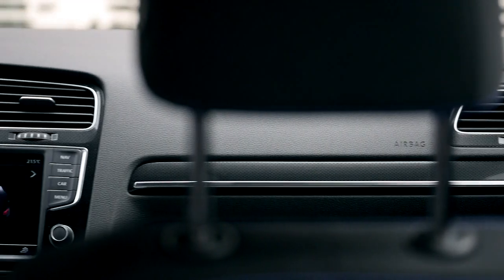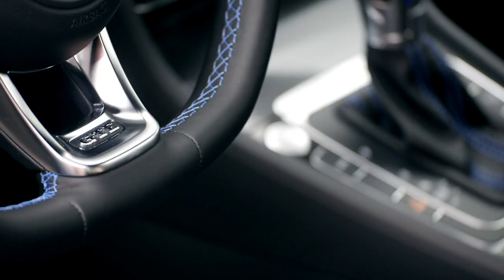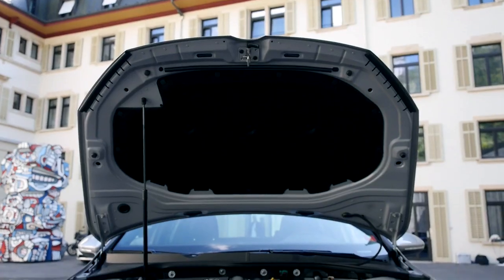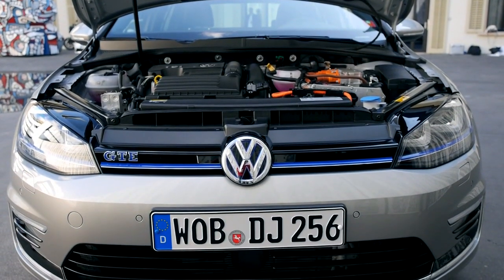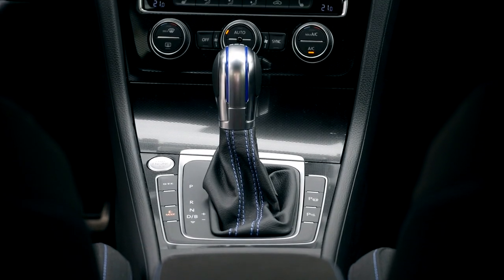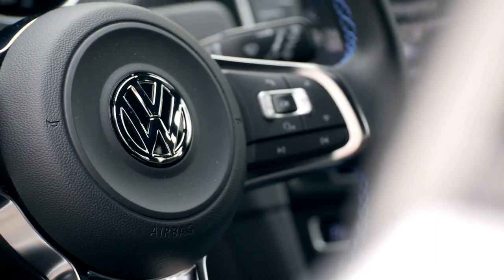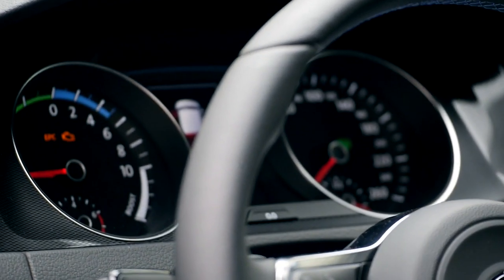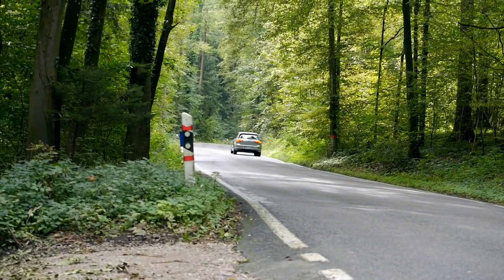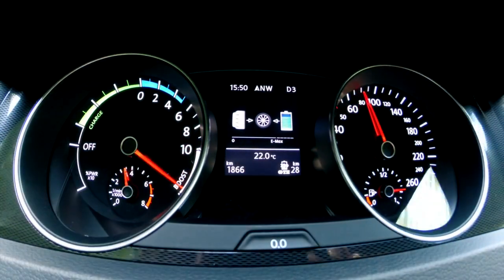Against the GTI's 220 brake horsepower, the hybrid Golf GTE features 204 brake horsepower: 150 bhp from a 1.4 turbo petrol engine, combined with 102 bhp from the onboard electric motor. The GTE has some features in common with the e-Golf, for example an energy flow display. But you'll still find a classic tachometer beneath, so you can watch the power of the engine. One of the car's most impressive achievements is the max torque of 350 Nm. This is exactly the raw power you would expect from Volkswagen's top athlete, the legendary Golf GTI.